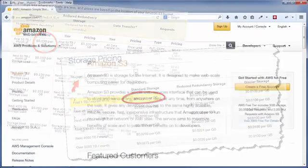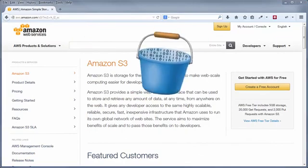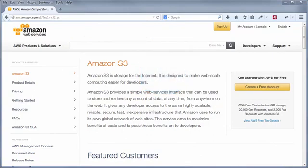Now, here's a rundown of how Amazon S3 works. Your Amazon S3 account will contain things called buckets that you create, and I'll cover that in an upcoming video as well. Now, these buckets, which you can have up to 100 of them in your S3 account, will contain the folders and files that you upload into them. These folders and files are called objects.